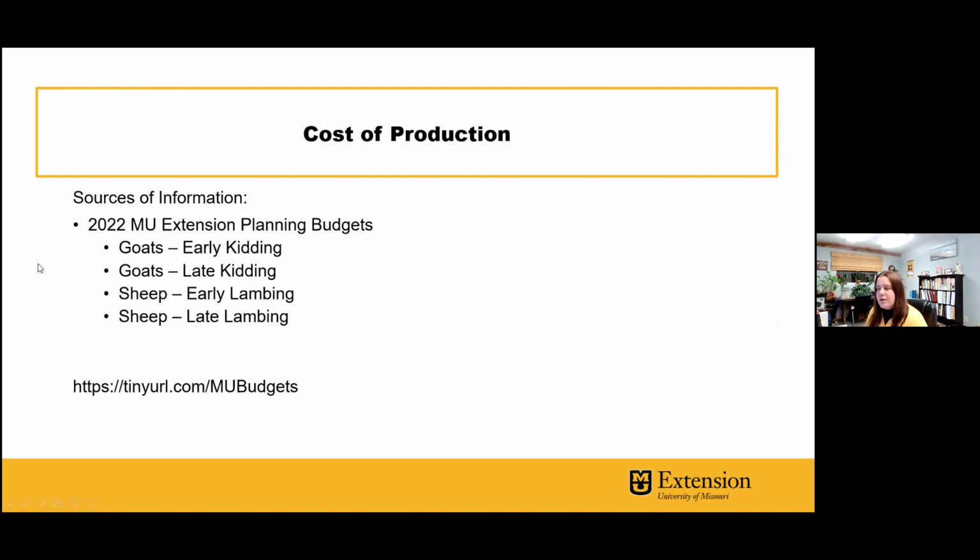When I pull this cost of production data, I am using the 2022 MU Extension planning budgets. So these are essentially enterprise budgets. We do have 4 of them, and I apologize. I hope they would be live today for you guys, but they're not live yet. However, as soon as they become live, this link will get you there, tinyurl.com MU budgets. We do offer 4 planning budgets, 2 for goats, 2 for sheep, for early and late kidding or lambing.